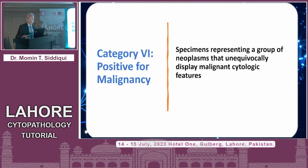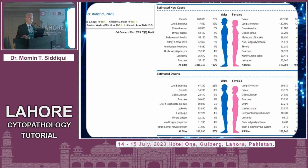Positive for malignancy, and this is basically going to be the focus of the rest of the talk here today. Specimens representing a group of neoplasms that unequivocally display malignant cytologic features. So this is basically the goal of most of our procedures, whether obtained via EBUS or CT guidance. And then some cancer statistics for 2023, both for males and females.